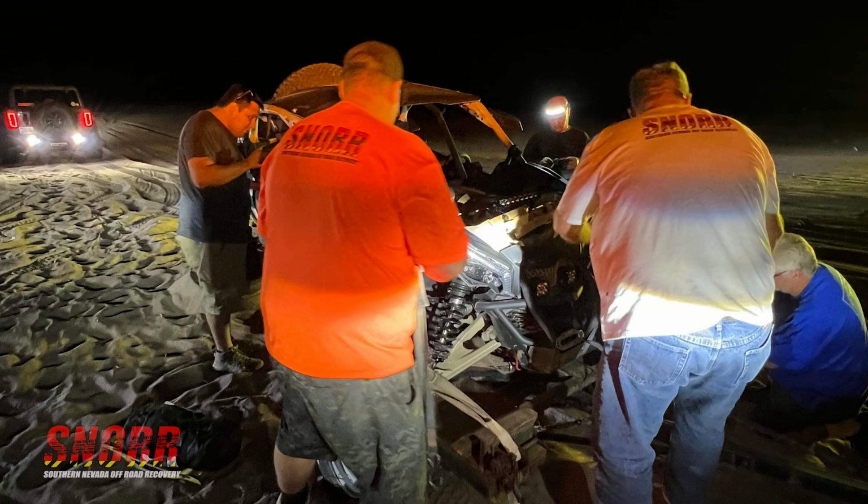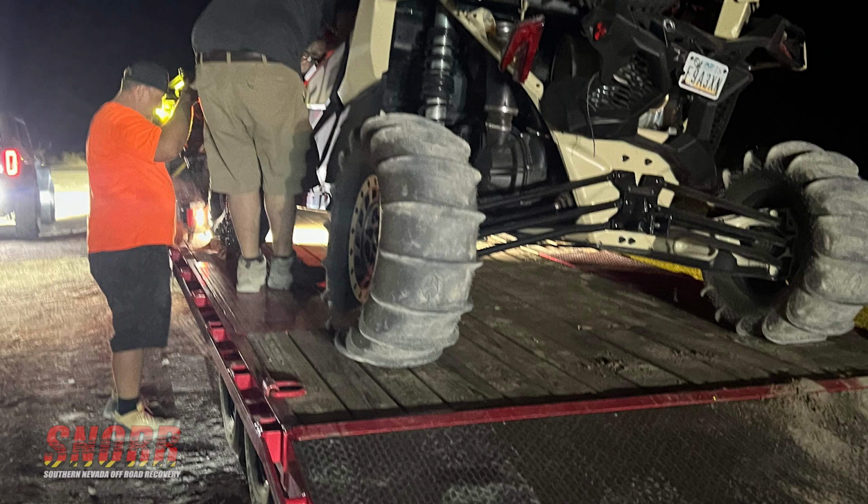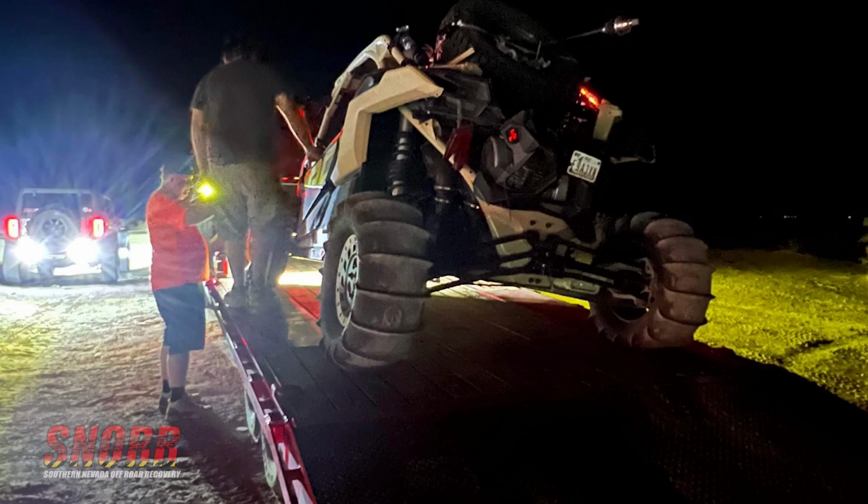All SNORR personnel and vehicles are back on flat ground, prepping the side-by-side to be towed out. Another great recovery, successful recovery, by the SNORR volunteers. This is Old Man Jeeping speaking for the off-road community. SNORR, we're glad you're here.